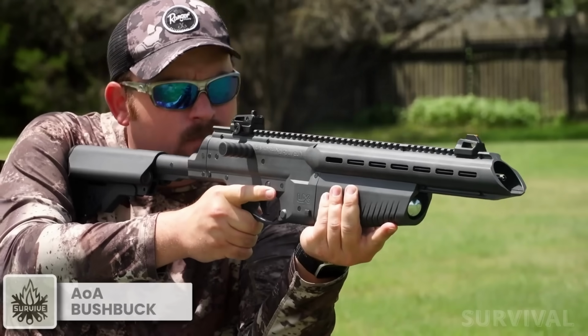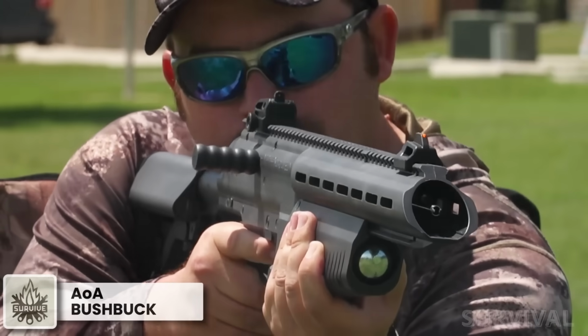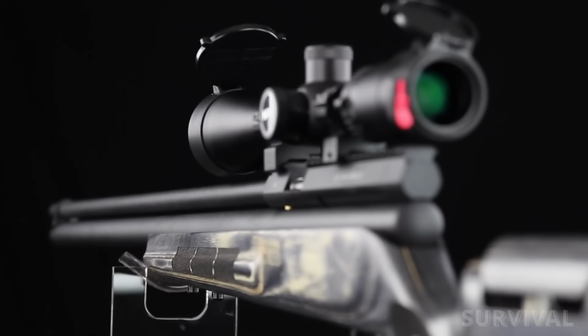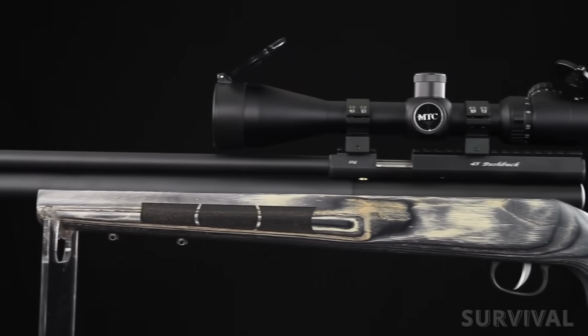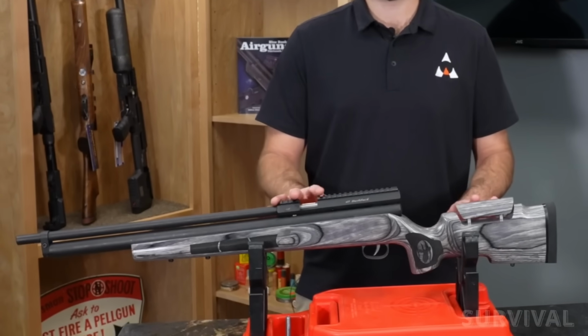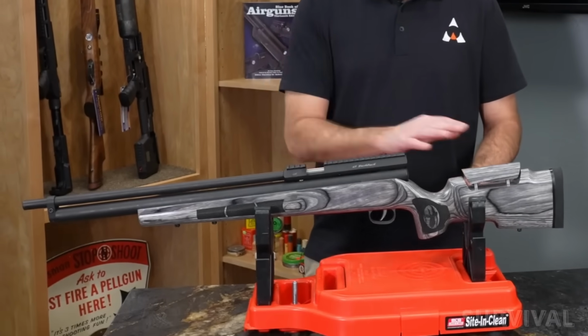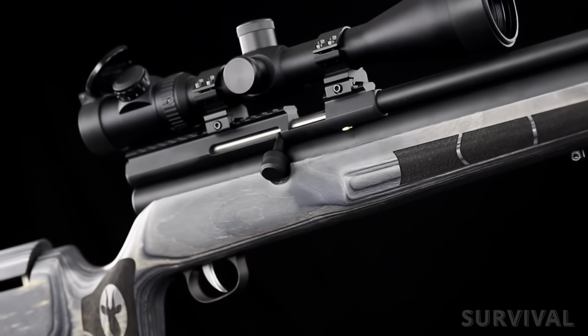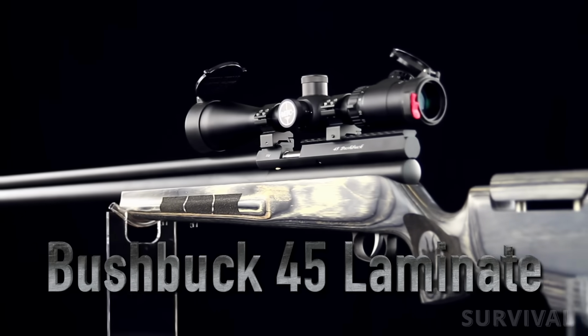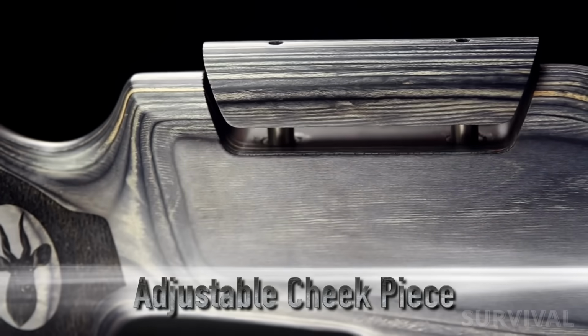Airguns of Arizona is a major U.S. retailer that's especially well known as an importer of high-end European guns. But a few years ago, they began manufacturing a big-bore rifle called the Bushbuck. To my eye, this is the best-looking big-bore rifle on the market. It's a bolt-action sporter-style rifle in .452 that's dressed in a laminate stock with stippling on the forestock and grip with an adjustable cheek piece.